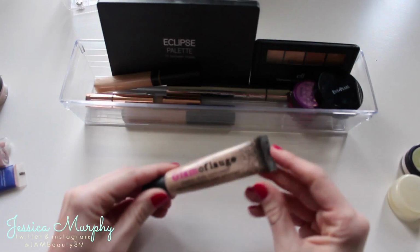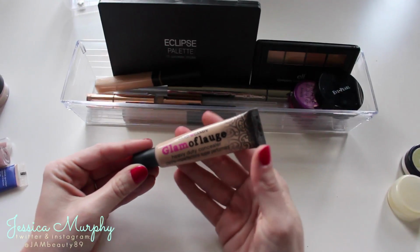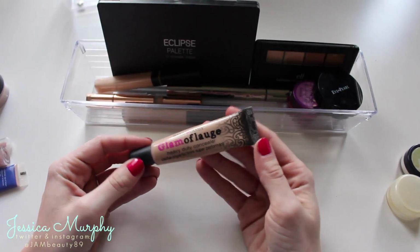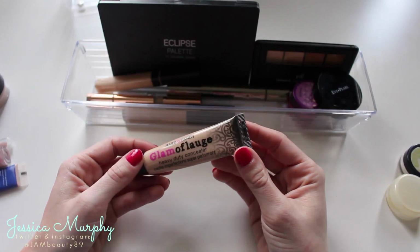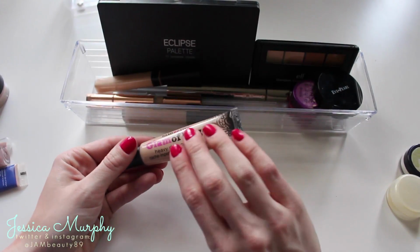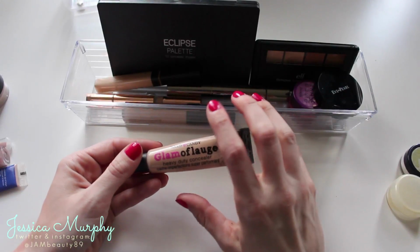This is the Hard Candy Glamouflage, and this is one that I talk about a lot because it's absolutely amazing. I have it in light. I think they might sell ultralight now. I might have made that up in my head, but it is such a good concealer. I know it's got mixed reviews. Some people love it, some people hate it.